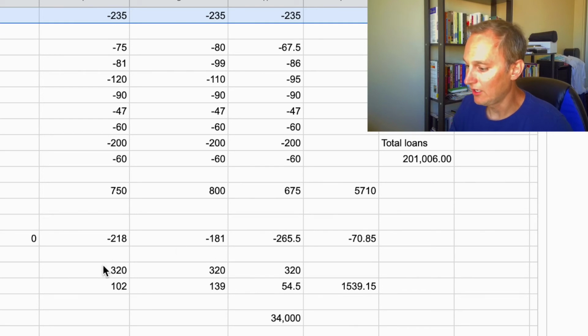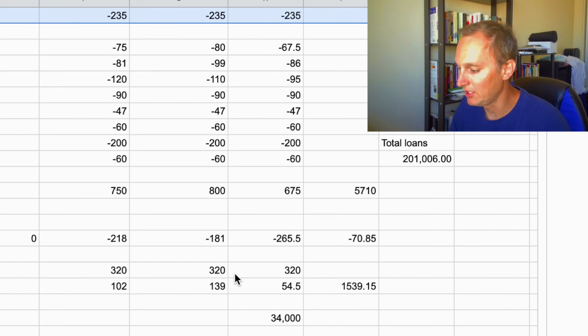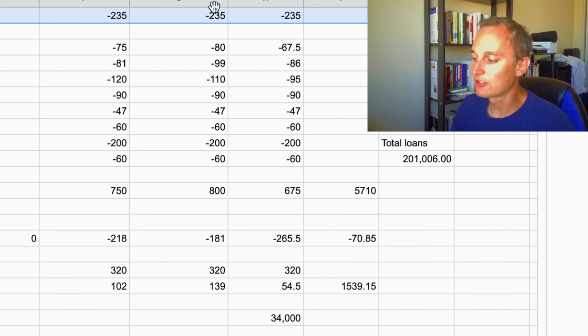Okay, so my actual take-home is $139. $320 is what I'm taking out from those set-aside monies, and so I'm actually taking home $139. But that's also looking at the fact that I'm paying off the HELOC as part of this.